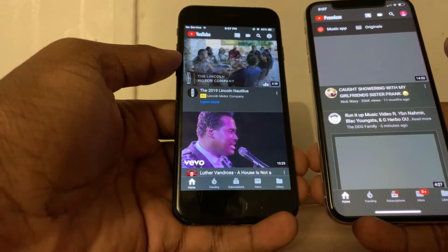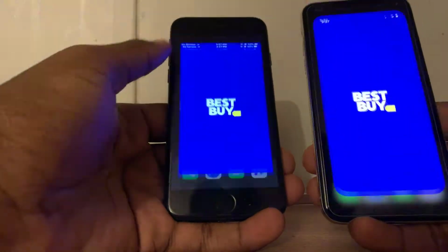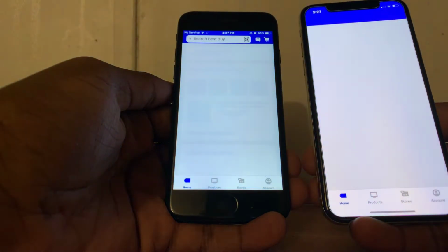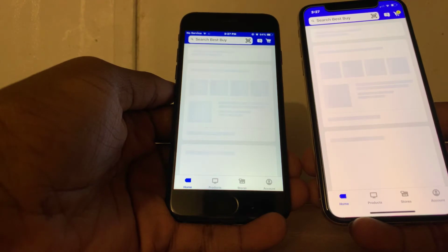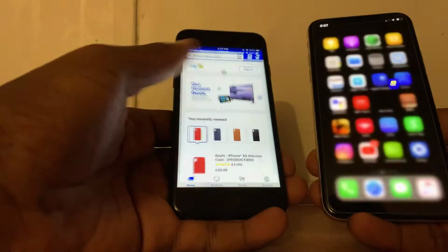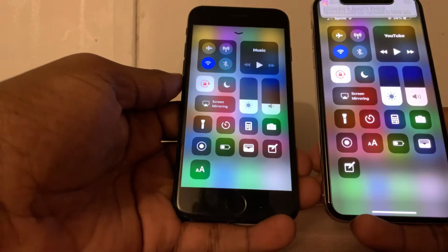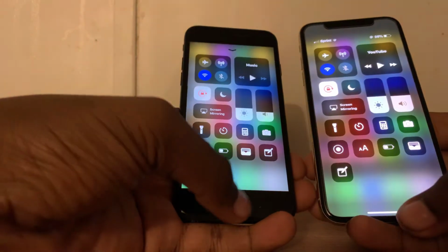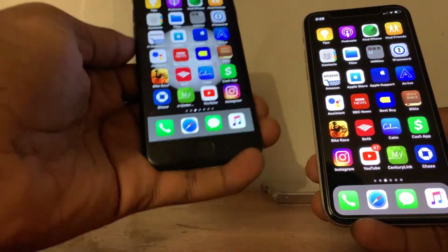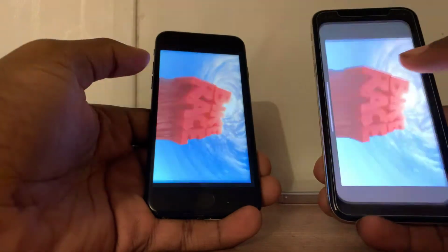The iPhone 7 says, hey man, shut up. I'm gonna win here in this one. Let's go to Best Buy. The iPhone 7, and just to take notice, the display is at maximum brightness. I wish True Tone was here, but like I said, True Tone just adapts the color.